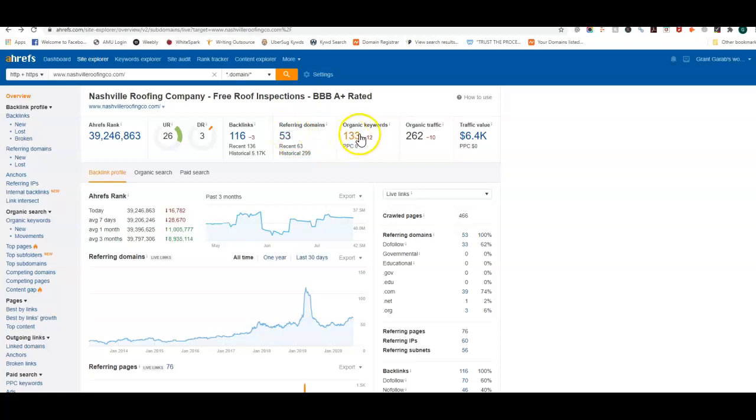What I want to pay attention to here is the keywords that they actually rank for on their website, and how many people they're bringing to their website because of those keywords. You see right here, out of 133 keywords that they're ranking for, they're bringing 262 people per month to their website. That's a pretty good bit of people. And this number here is how much it would cost them per month if they were doing pay-per-click with Google Ads to receive these 262 people. So they're getting $6.4 thousand a month in free advertisement just by being ranked at the top. You can see how that investment is probably paying off for them.